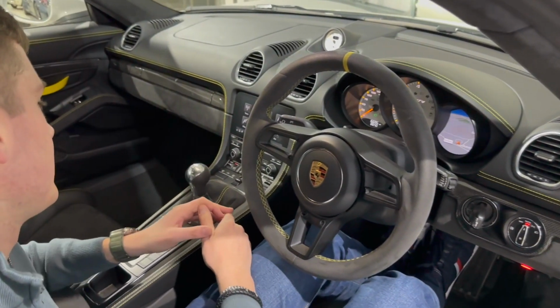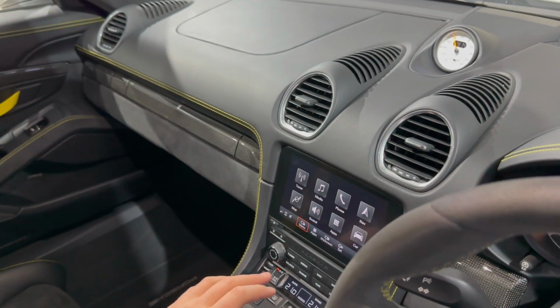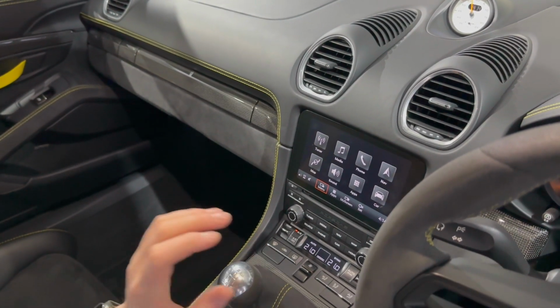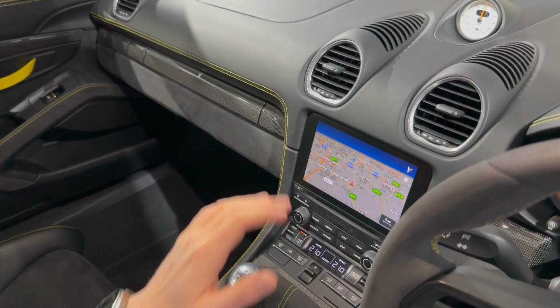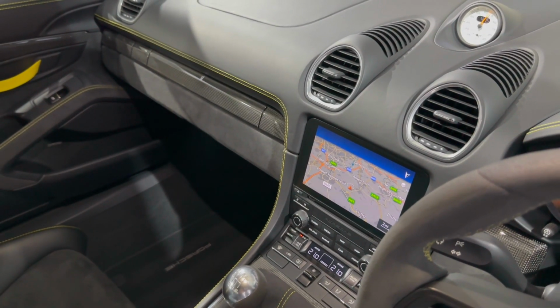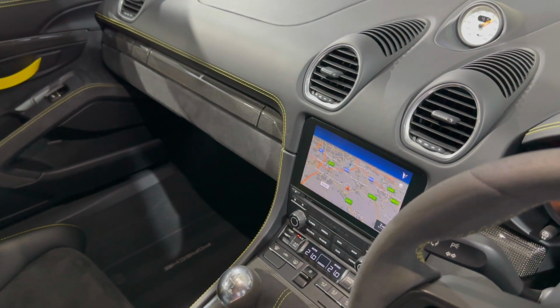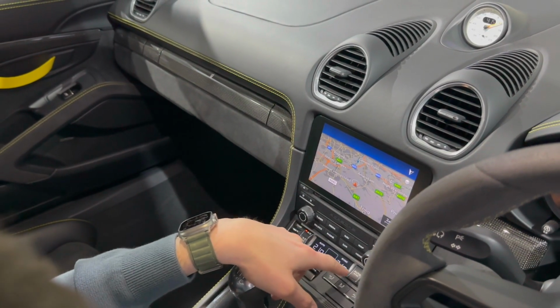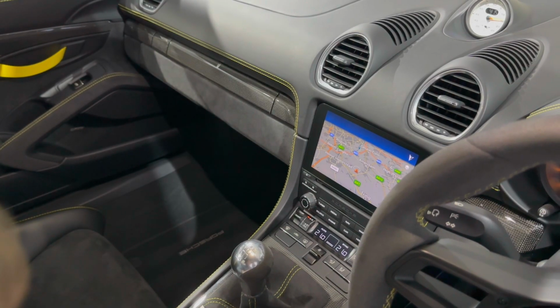And then coming over to the centre, we've got Porsche's PCM infotainment system. So if you do plug a phone in, you will have Apple CarPlay on here. And then you have got Porsche's own navigation as well. So if I push the map button, you'll see Porsche's own navigation system on there. But Apple CarPlay is a lovely thing to have because it just brings it right up to date with any modern car. Dual zone climate control, again another cost option. So you've got different temperatures for either side down there.